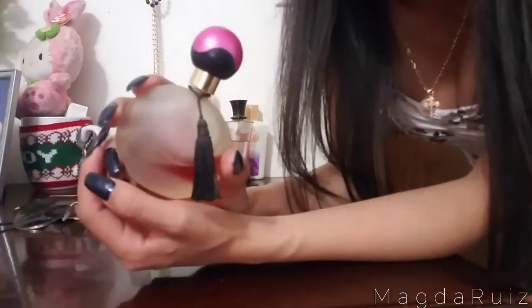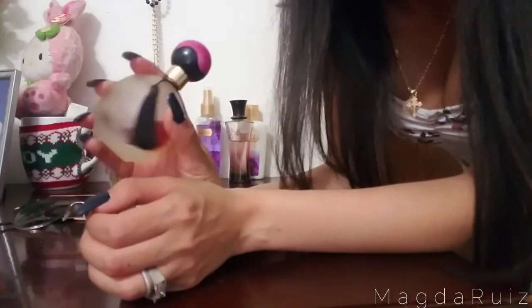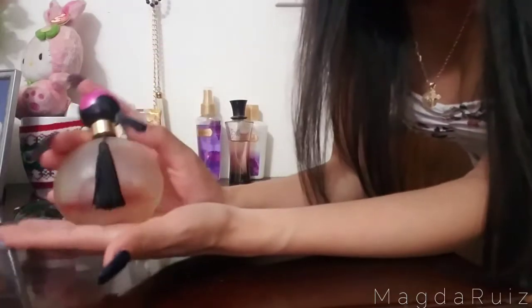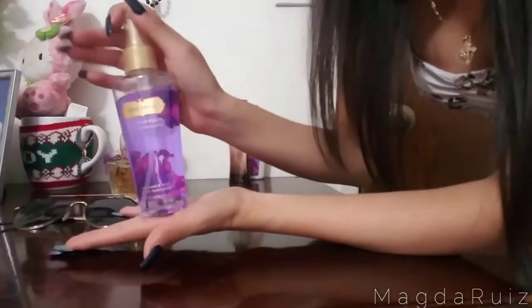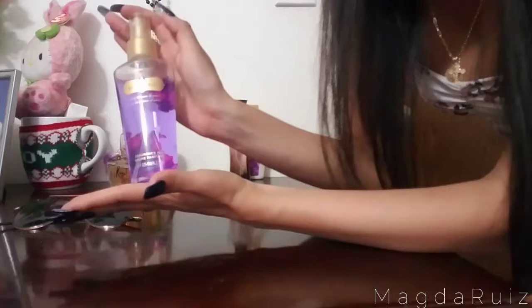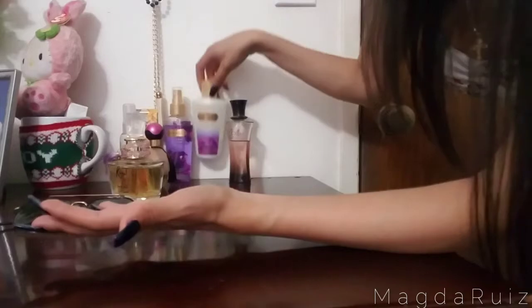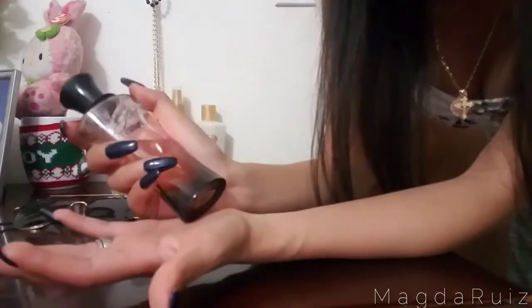This is my all-time childhood favorite perfume. It's the one I used to steal from my mom, and she actually bought me this one so I wouldn't steal it from her anymore. So yeah, love it. I don't know what it's called. I know you could get it from Avon magazines. Another body mist from Victoria's Secret. The lotion that comes with it. And another perfume. I believe I got this from Mary Kay. I actually won it. It's by Bella.